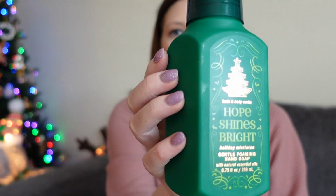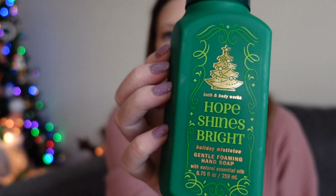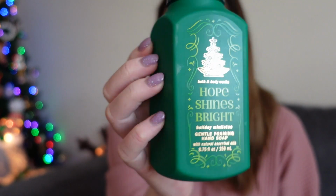This is a foaming one. Let's see if I can get it to focus. Yeah, so this is the collection this year. They had the different words on it. Hope shines bright. So I actually really like this one. It kind of smells like fresh balsam. I actually use this one at my kitchen sink.